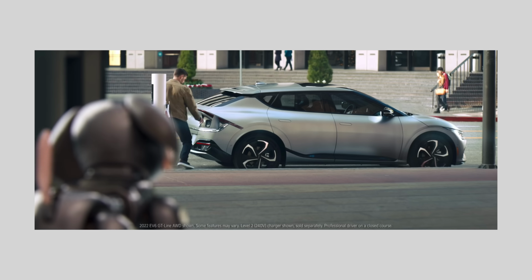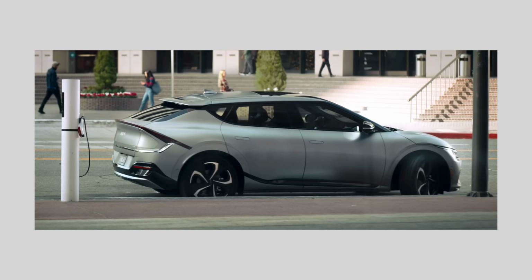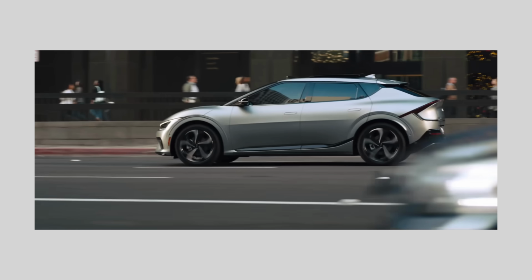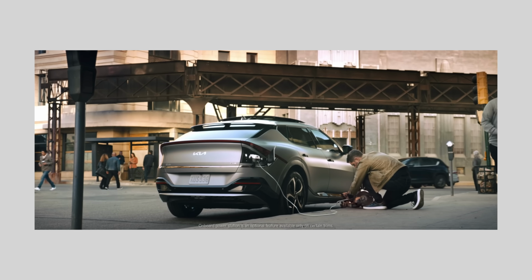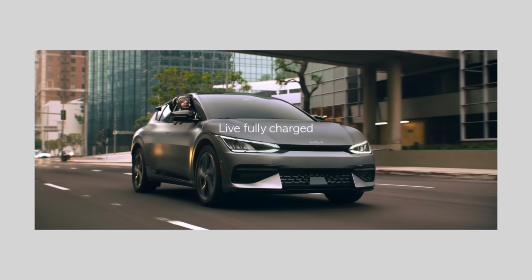And then you also have the Kia EV6, which I also think looks really, really good. You can get 230 miles of range, rear-wheel drive at 40K, 310 miles of range, rear-wheel drive, 47K. Or you can do 274 miles of range, all-wheel drive for 50K.